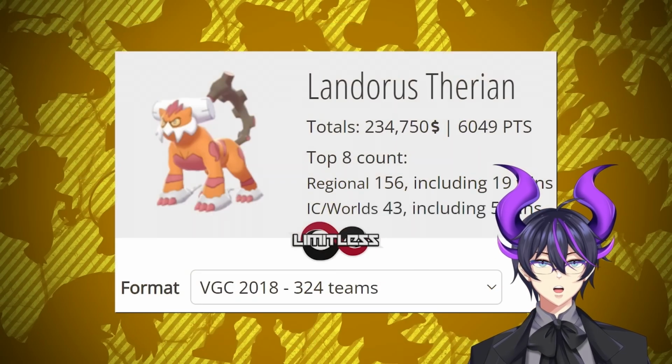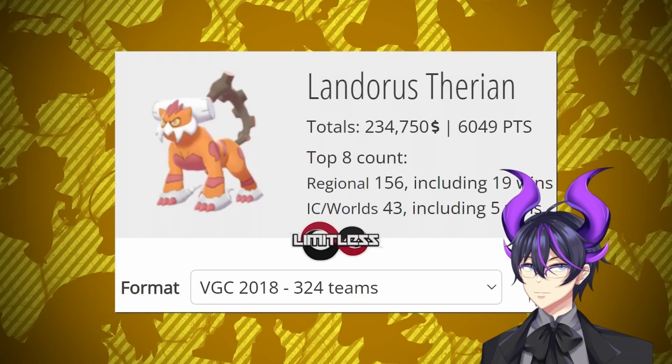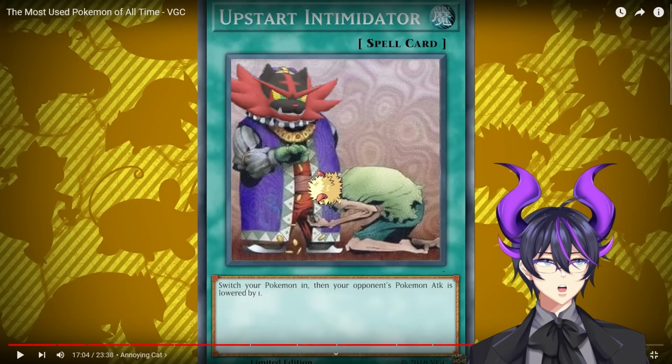Landorus reached similar levels of usage in 2018, its next foray in a non-restricted format, but it also was starting to face competition from a new upstart Intimidator. Who could that be?